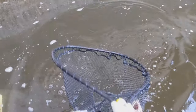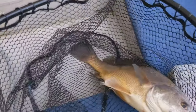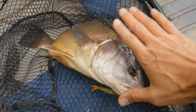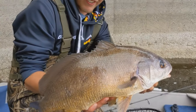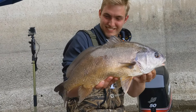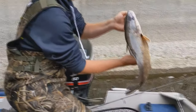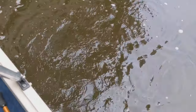There we go, guys. We just caught the hugest drum. Oh my God. Look at the size of this thing, guys. Okay, that's my hand next to it. Look at this thing. It's giant. There it is, guys. The last fish for this spot. Monster. All right, let's let her go. Beauty. All right, see ya. Give us a splash. There she goes.